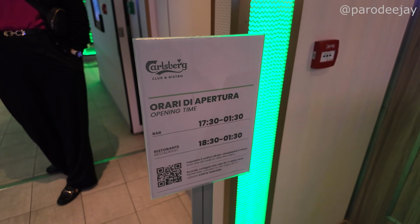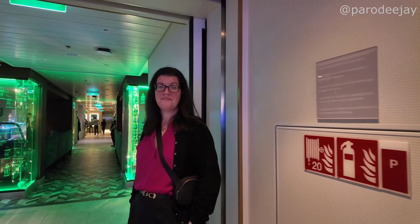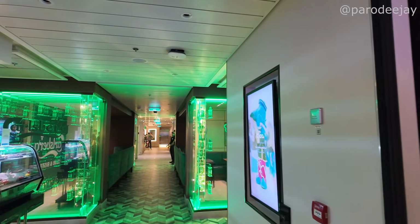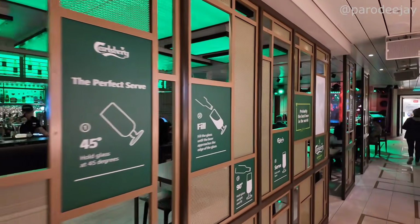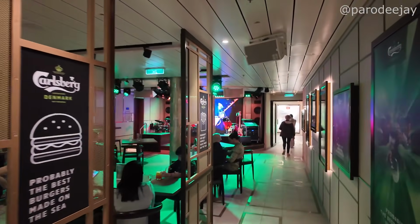Well, the band is on a break now. Now, something I've not really seen on a cruise ship until now is a cigarette vendor has come around peddling a giant box of cigarettes for the crowd. Now, we heard some live music coming out of this Carlsberg Club and Bistro, but it seems like it's an upcharge dining experience, so I'm not entirely sure how this works. All right, it seems like you might be able to just sit in here and listen to music as well.